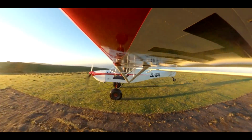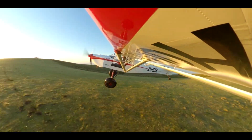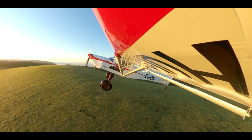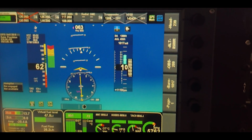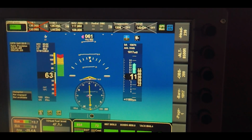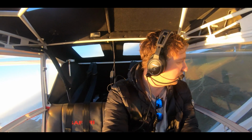And airspeed's alive. That's 40 knots already. And we're up. Okay, let's get that climb performance. Okay, so it wasn't as good as I was expecting. 1,200 feet a minute. Let's pull the power back. Alright, so let's do some landing performance now.